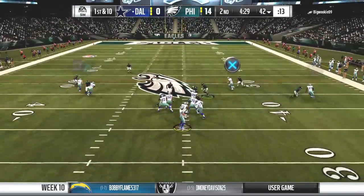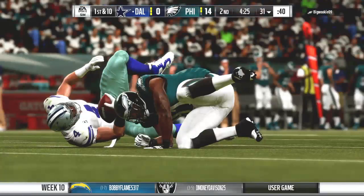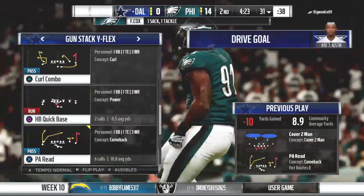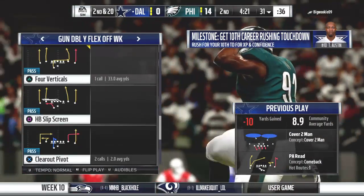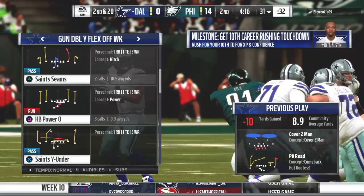Now a play fake here on first down. Eagle pressure, too much this time. Down he goes. Fletcher Cox in there to drop him for his 5th sack of the year.